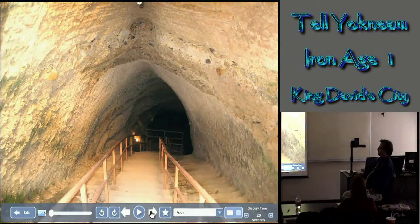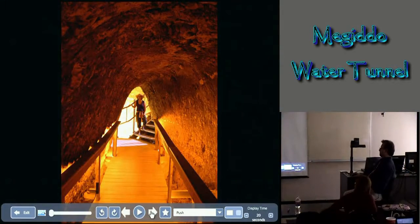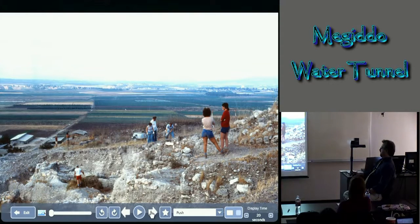All right. This is the water tunnel at Megiddo, just to show you what it might look like. They've excavated through the bedrock down and intercepted the spring at depth. And so you can go down and get your water and come back up without having to face the enemy. And there are very clear water tunnels at Megiddo, Hazor, and Jerusalem has a water tunnel, Hezekiah's tunnel. We'll be seeing those throughout.